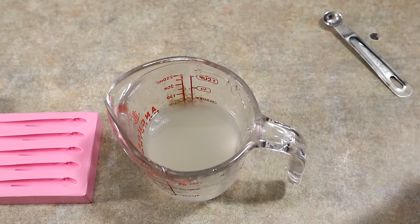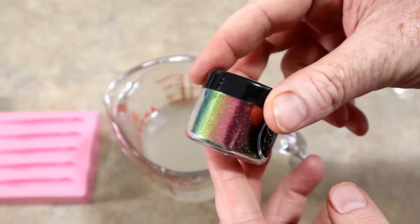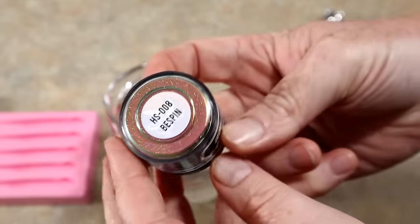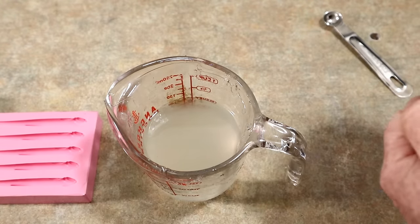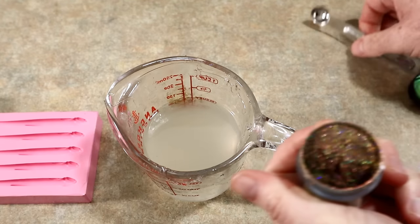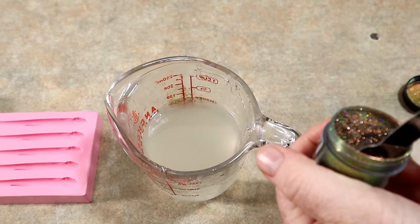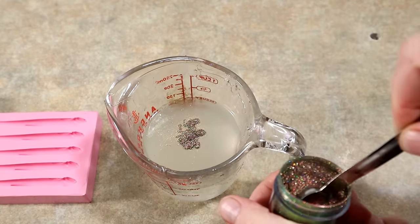All right, so now we're going to do just some solid colors, right? That's pretty. It's like almost the whole rainbow. This one is Bespin. Okay. All right, let's check it out. And we're going to be using some other silicone molds. Oh yeah, that's pretty.